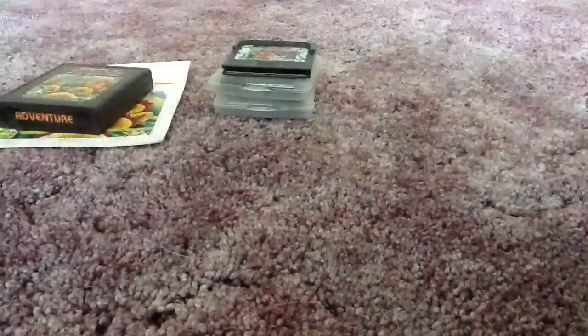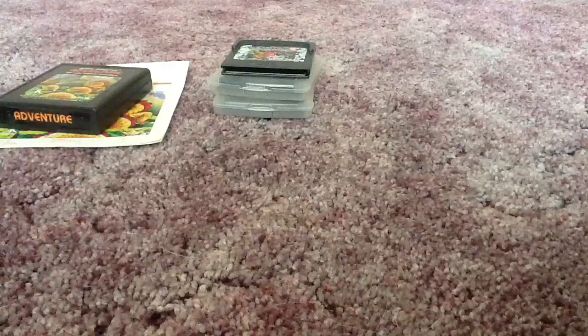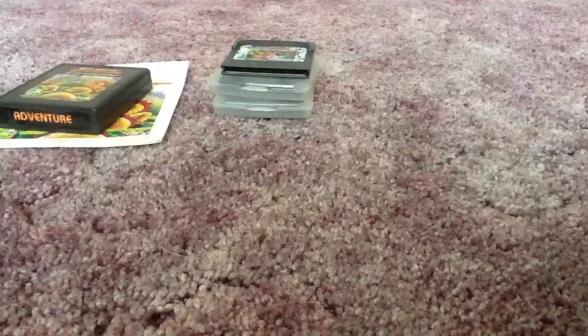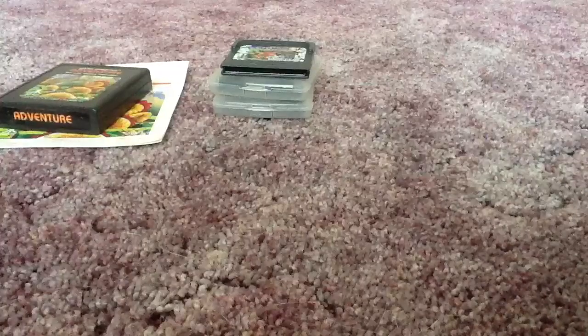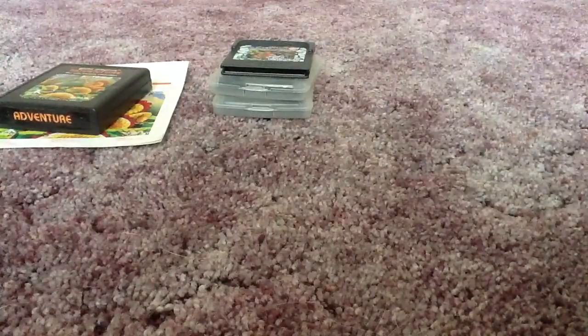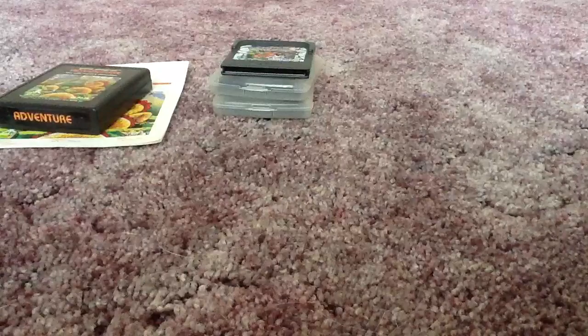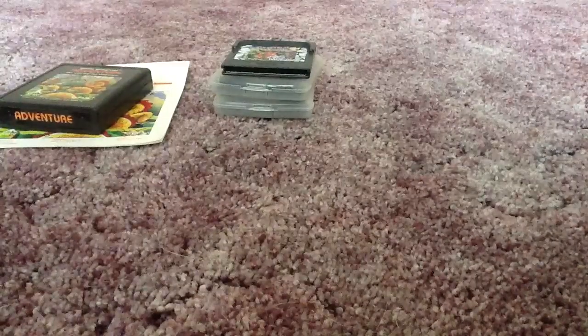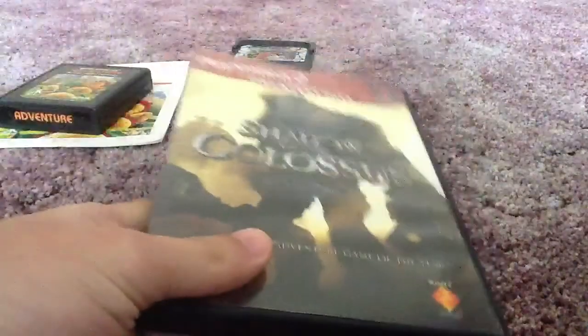Alright, that's all the Game Gear games. Next, we're going to move on to the PlayStation 2. And the cool thing about the PlayStation 2 is there's such a wide variety of games, and that's why I love collecting for it. It's my favorite home console to collect for. First game I got, Shadow of the Colossus.